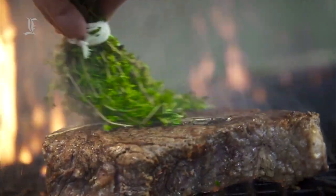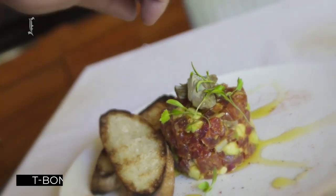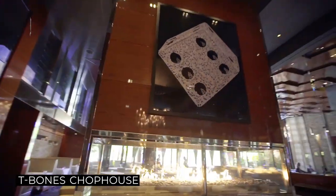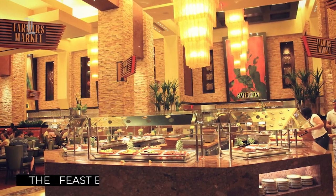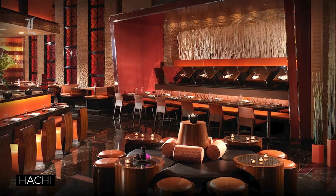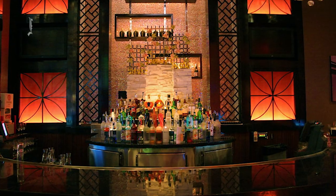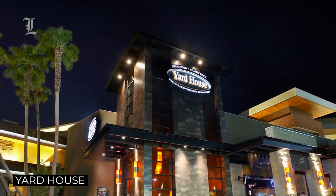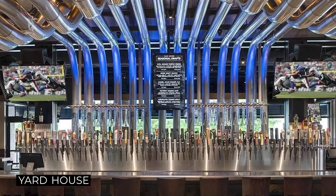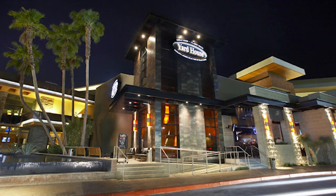The Red Rock has a total of 9 restaurants, serving delicious food and soothing beverages. These restaurants include T-Bone's Chop House and the Feast Buffet. The hotel also has a 7-tenant food court. Hachi, a Japanese sushi restaurant, has been one of the most recommended since the year 2007. The Yard House is another known restaurant that opened back in the year 2010, and its primary entrance is accessible from the hotel's parking lot.